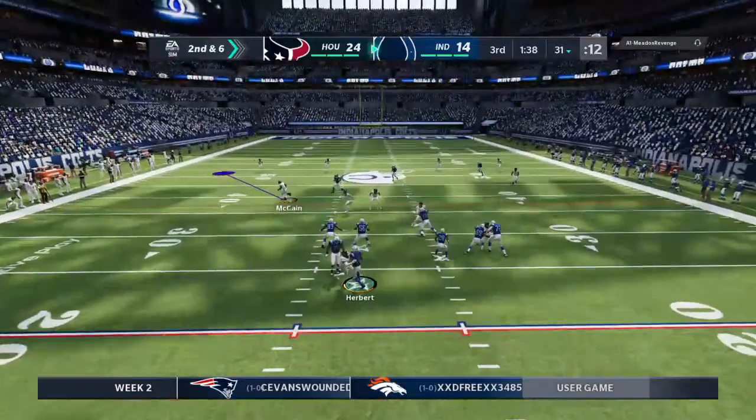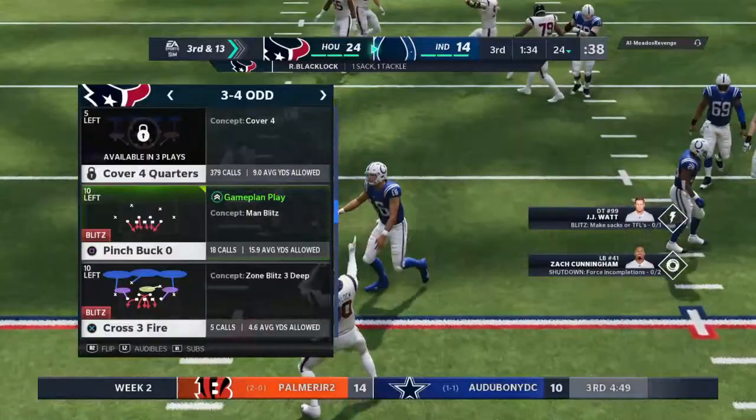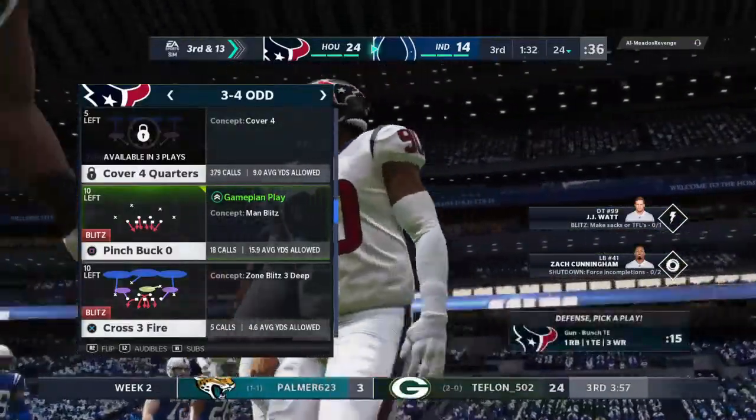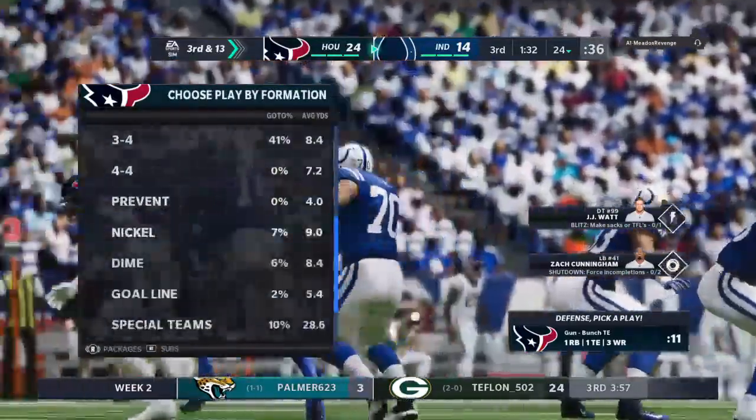Play action this time for Justin Herbert. And he's going to go down. The Texans come at him and are able to bring him to the ground. Ross Blacklock just would not be denied. That's a loss of 7.